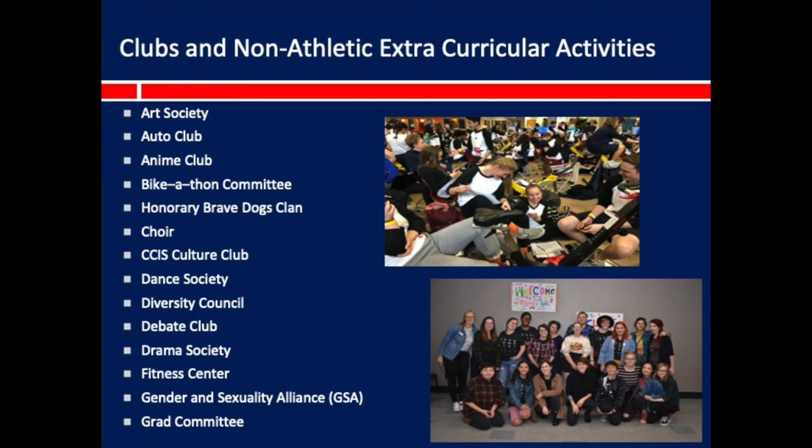The past couple years we've had Art Society, Auto Club, Anime, Bike-a-thon, which is raising money for the Children's Hospital by riding spin bikes, Honorary Brave Dogs Clan, Choir, Culture Club, Dance, Diversity Council, Debate, Drama, Fitness Center, so just go get your fitness on. You don't need to be in a club for that, you can just show up. Our GSA and our grad committee. Again, a lot of these courses, if you're like, oh man, I requested art or auto and I didn't get into it, you can do it as a club or a society outside of school.